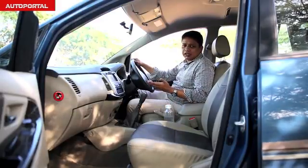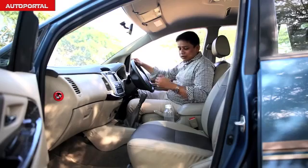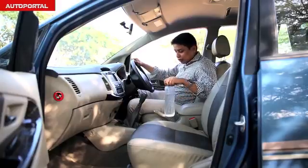Because this is the top of the line version, it comes loaded. You get Bluetooth, you get climate control, you also get this handy box over here to keep your cool drinks, and a couple of places over here to keep your iPhone and that big bottle.